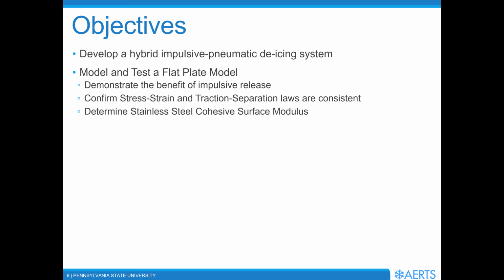In addition to that, we want to make sure that the model that we're going to develop compares favorably with experiments that will be conducted on a flat plate. And we're also going to use the experiment to tune the model, because as I will explain, these cohesive failure modes are highly empirical.